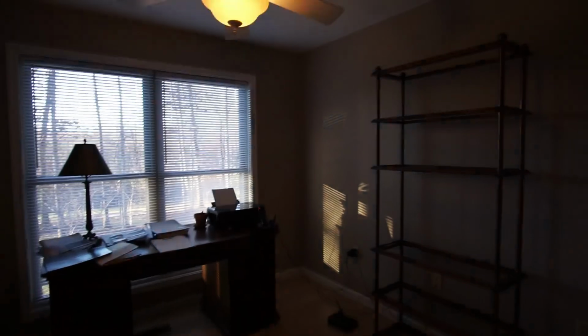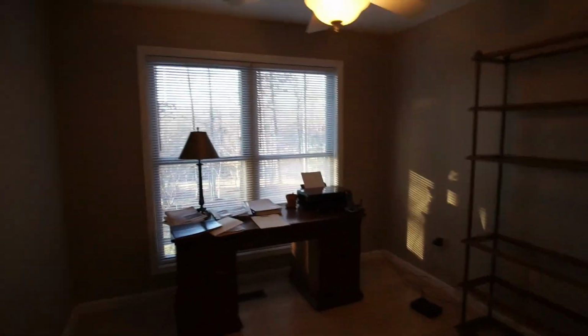Now right here's bedroom number two. Let me just flip on the light here. Now this bedroom here is roughly about 11 by 10 with a single folding closet door.